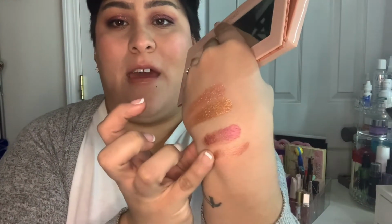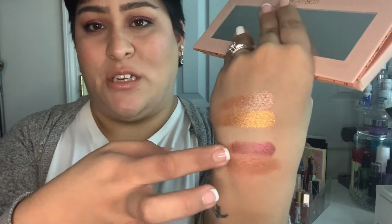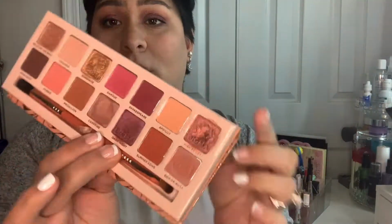This one in Sunsprite is also really pretty. But again, just like these in Dark Night and Campfire, they're more muted and don't really do much for me, which stinks because I was expecting more from this palette. It's just lackluster shimmers. These two are pretty, but every other shimmer, especially these and these, are just kind of whatever.